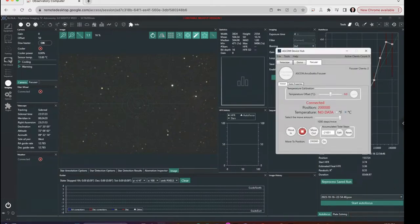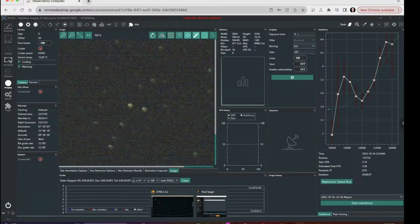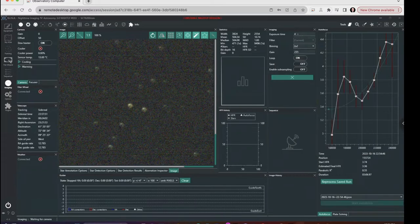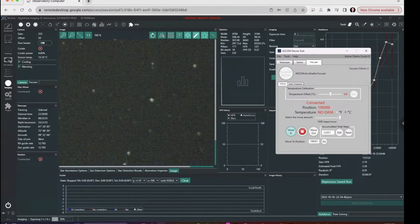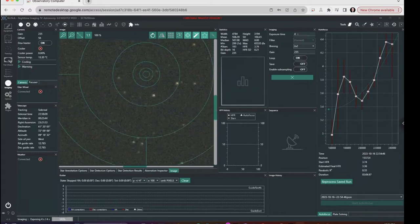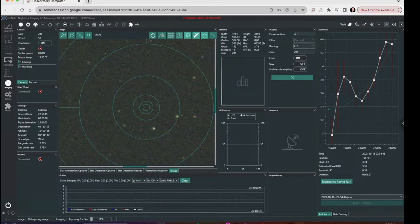Let's see where the focus is here. It's at 200,000. Let's just do a manual focus on this a little bit. See, I've got a little bit of a donut with a dark center to it. Those are already a little bit better. Let's bring it in another 1,000 and call it good.